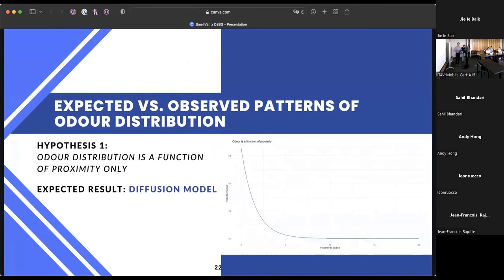The first step in determining the spatial cause of reported odors is establishing that proximity to sources is actually important and influential for the distribution of where odor reports are. Since an odor is a gas, we could hypothesize two likely scenarios for how odor spreads through space and compare what these hypotheses would predict with the observed patterns in the data. Under scenario one, we could assume that odor is a function of proximity to sources and that odor spreads by diffusion.